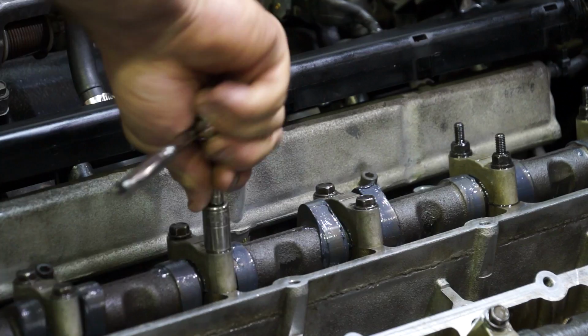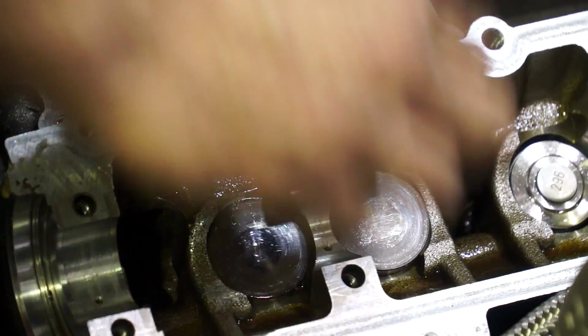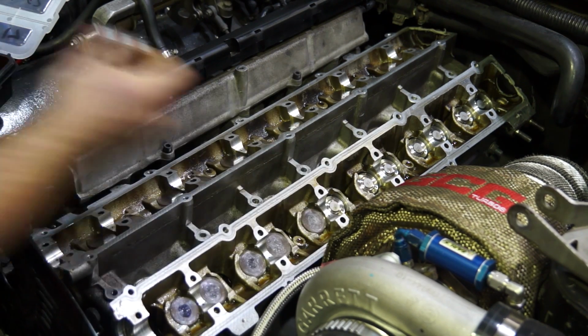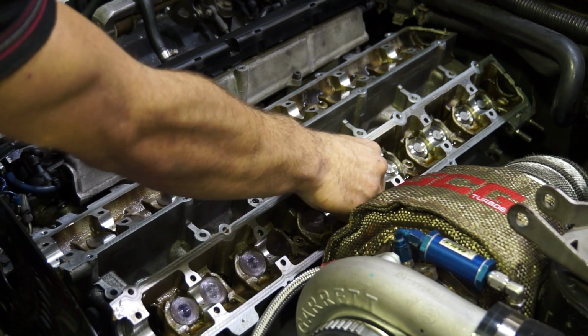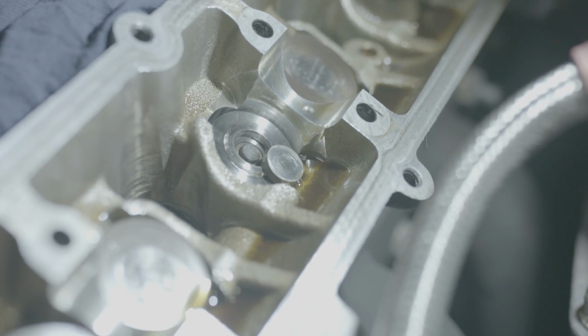Now it's recommended that you reshim the head, but you don't have to. Now if you're going to go over 27 or 28 PSI of boost, you do need to upgrade the valve springs, and if you do that, you definitely need to reshim the head, or you risk popping shims, which we did multiple times before we reshimmed the head.